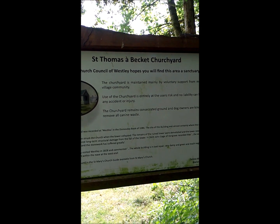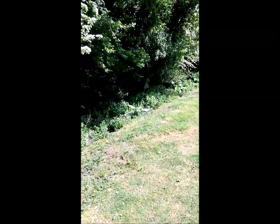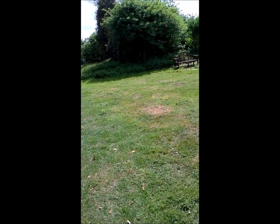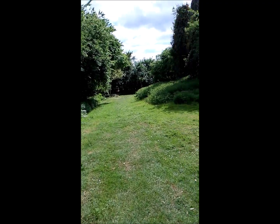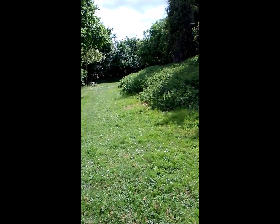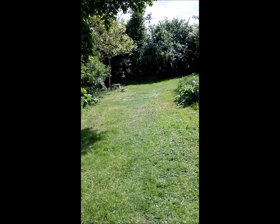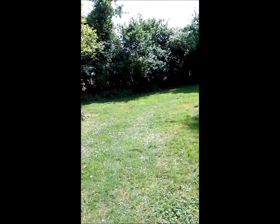So, this is St Thomas Becket churchyard. I'll take a picture of that in a minute. We'll just have a wander with the video first. These are places I won't come back to. I should have brought the camera really, but I'm so tired. I did manage to get some dinner in Bury St Edmunds today. I made myself go and eat something.